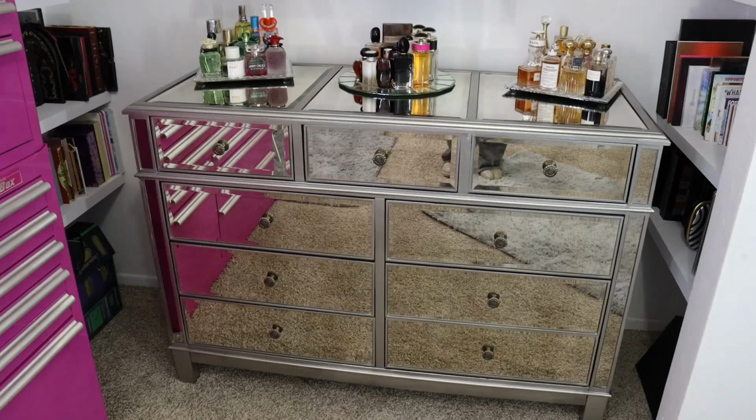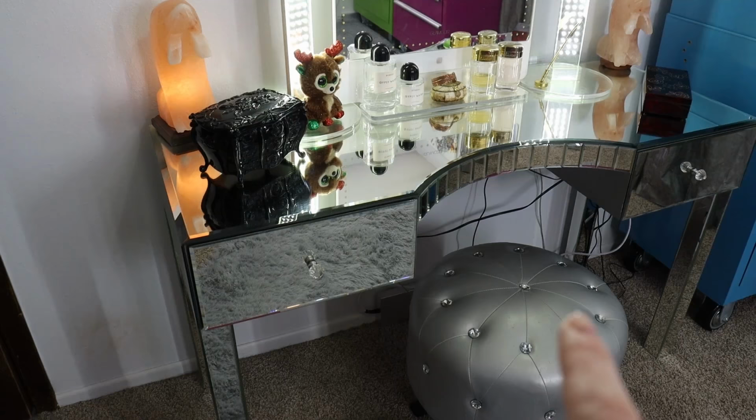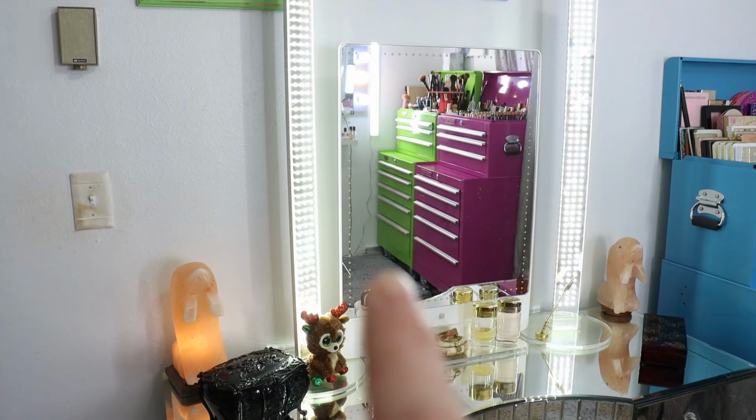I'll come back to the chest, but now I'm going to wheel around right here, and this is typically what you guys see in my videos in the background. I can't remember where I got the little stool, but my cats have about torn that thing to shreds by now. And then the desk, the lights and the mirror are all by Glamcore, which I just really absolutely love.